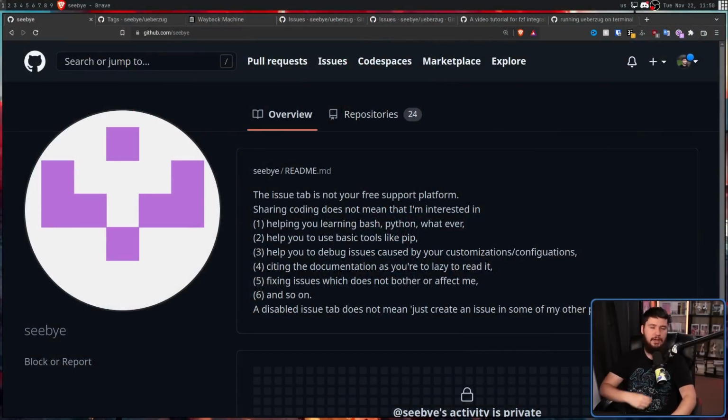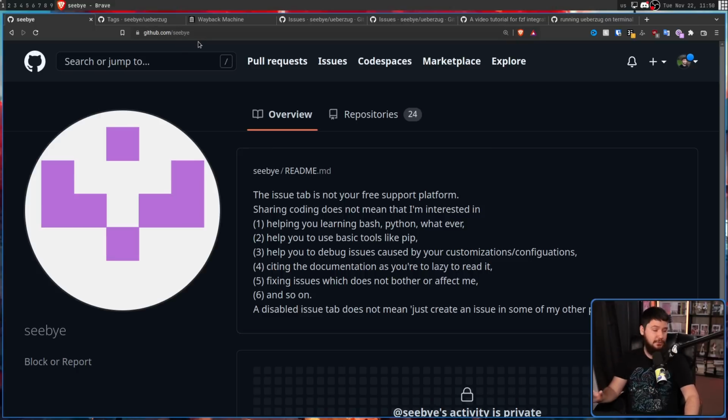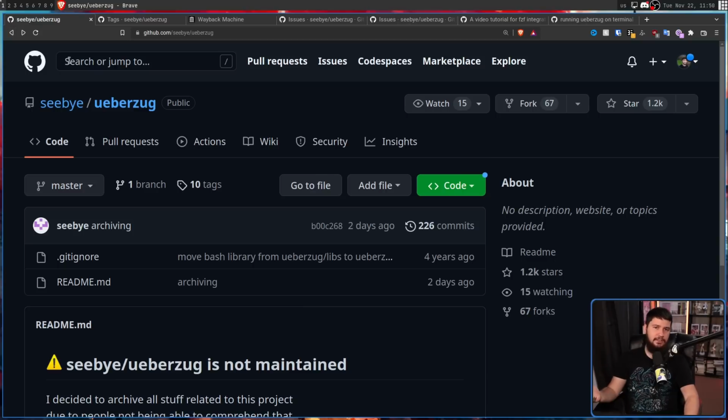Now, I can't say if the dev is fully stepping away from FOSS forever, or just temporarily stepping away to take a bit of a break, or they're just stepping away from this persona and are gonna start doing some other things under a different handle. I don't know. Either way, what I can say right now is Ueberzug is basically just dead in the water.